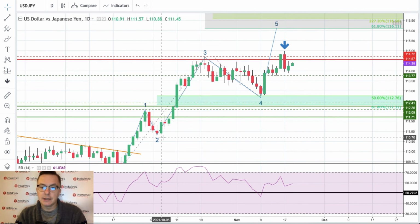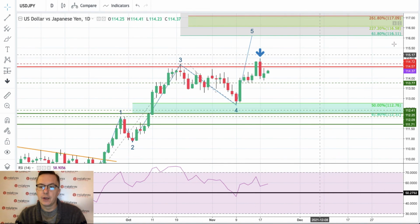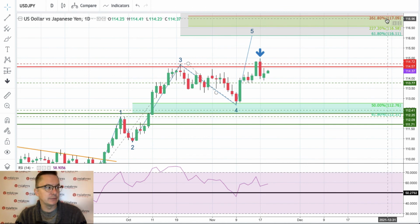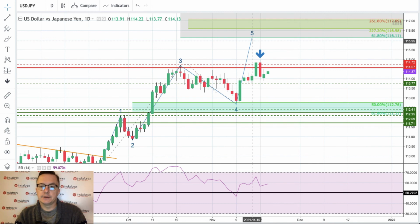However, the trend is still to the upside, and the trend should terminate after wave 5 is completed. So right now we need to wait for this wave 5 to hit the level of 116.11. This is the highest level, or 117.9, which is the next extended target for wave 5. So please keep an eye on those levels. As long as they are not hit, the chances are very good for this market to sooner or later develop wave 5 and then hit these levels.